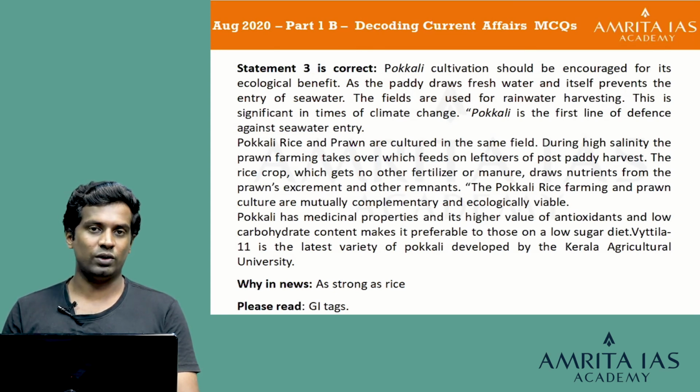The fields are used for rainwater harvesting. This is significant in times of climate change, and Pokkali is the first line of defense against seawater entry. Pokkali rice and prawn are cultured in the same field. During high salinity, the prawn farming takes over, which feeds on leftovers of post-paddy harvest. The rice crop, which gets no other fertilizer or manure, draws nutrients from the prawn's excrement and other remnants. The Pokkali rice farming and prawn culture are mutually complementary and ecologically viable.